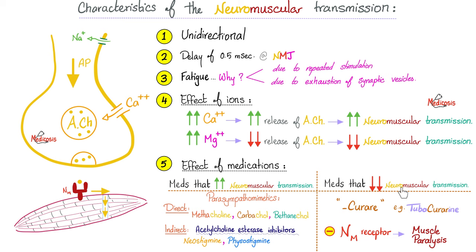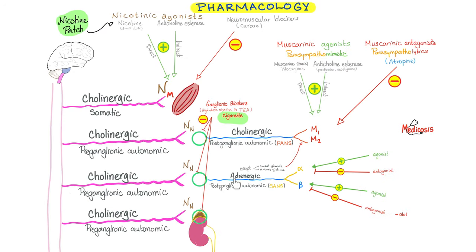How about medications that block the neuromuscular transmission? Anything that has curare in it, such as tubocurarine, vecuronium, etc. They block the nicotinic N sub M receptor, causing muscle paralysis, no contraction. We have talked about this before in my physiology playlist, specifically in the videos on autonomic physiology. This is the neuromuscular junction. You can stimulate it directly using acetylcholine, methacholine, carbachol, bethanechol, or a small dose of nicotine. You can stimulate it indirectly with anticholinesterase or cholinesterase inhibitors, such as neostigmine, physostigmine, pyridostigmine, etc. And by the way, this is how you treat myasthenia gravis. You block it with anything that has curare.